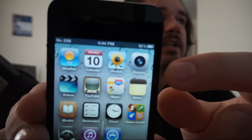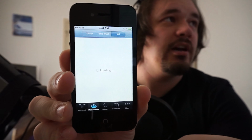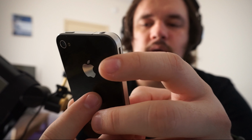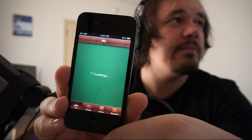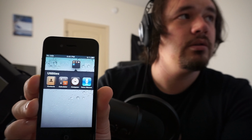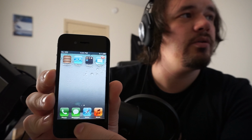Again, the fancy YouTube app that came built into the iPhone. It doesn't actually connect to YouTube anymore. Well, I'm also not connected to the internet, but we got the old Game Center with the felt. Remember that? Yeah. Back in the day. And then the old folder style. And you got the old Siri.